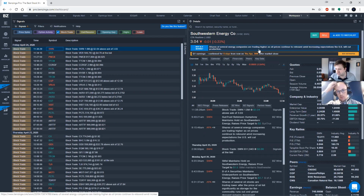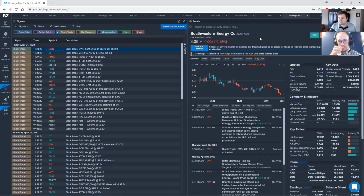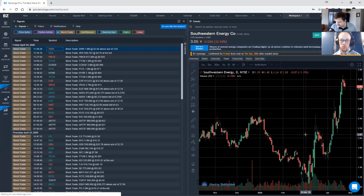Shares of several energy companies are trading higher as oil prices continue to rebound amid increased expectations the U.S. will cut production. So right here, this is saying that oil companies are continuing to rebound. Now we have someone stepping in and buying 1 million shares today. You can do the math there yourself, but to me, this sounds like this is pretty good. Let's take a look at the chart here real quick.